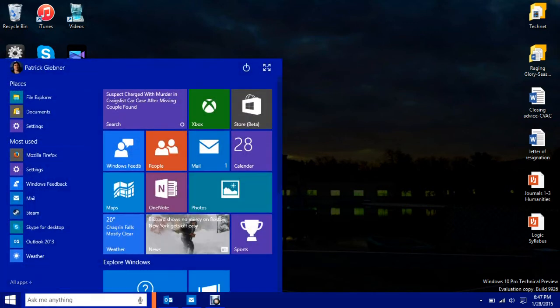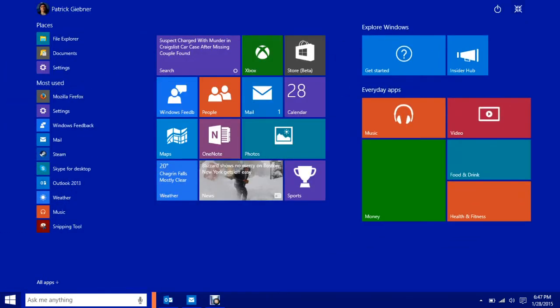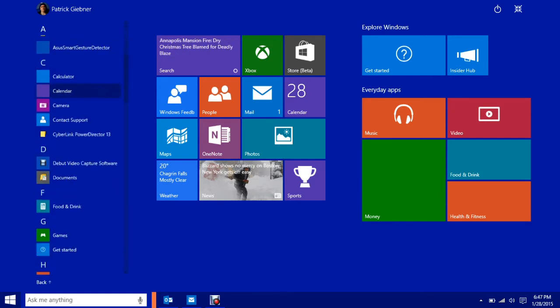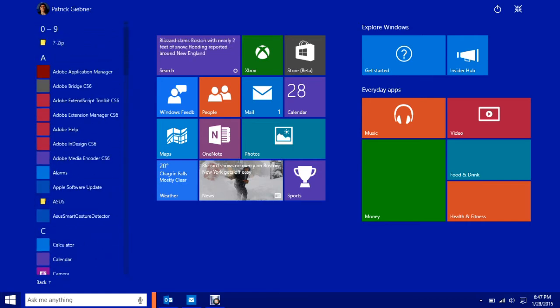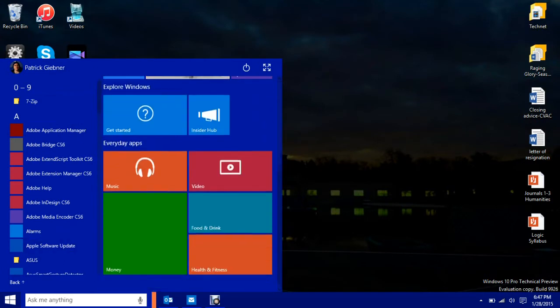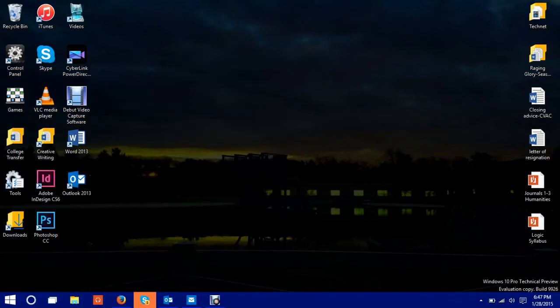And as you can see, the start menu now has an expanded view, much like the Metro did, except now you have an all apps option, if it loads, there we go, where you can actually scroll through everything. Again, like the Metro, where you would click down here and see all your apps, letter categorized. It's much the same thing, except they finally brought it into a start menu, which I think is way better. And let's see what else we have.